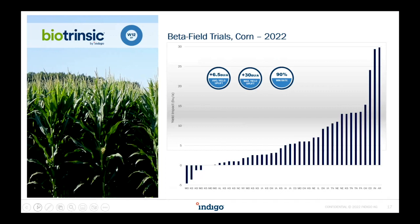In addition to those, we have agronomists going out to these locations throughout the season. But as we all know, often during harvest, things get crazy and busy, and sometimes you don't get yield data back, or sometimes there's a late-season hailstorm or something that wiped out trials. So again, really encouraged that for a first-year product, testing this across these 42 locations with growers on their fields, we saw a 6.5 average bushel per acre uplift and a win rate of more than 90%.